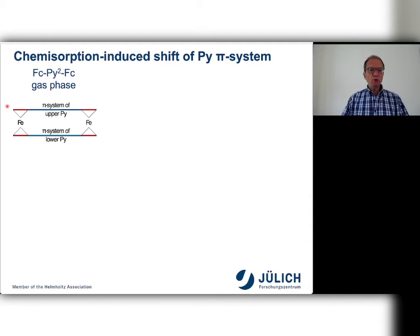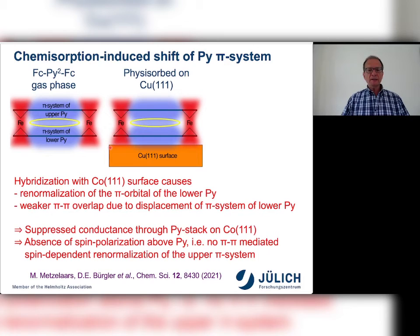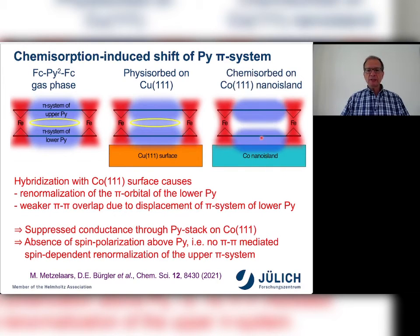This is a side view of our molecule schematically, and these are the relevant frontier orbitals. There are two pi orbitals on the pyrenes, and since the pyrene-pyrene distance is slightly smaller than the van der Waals distance, these orbitals overlap and interact in the center of the molecule. This is the situation in the gas phase. After physisorption to the cobalt substrate, this situation does not change strongly, and we still have an overlap in the center of the molecule.